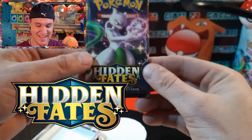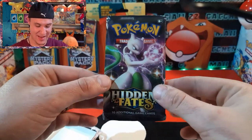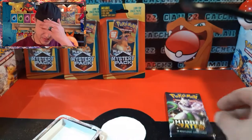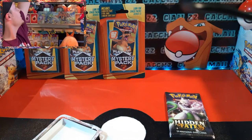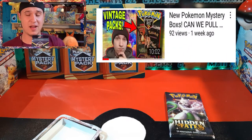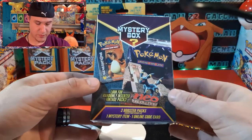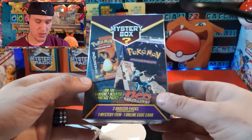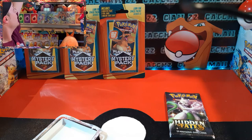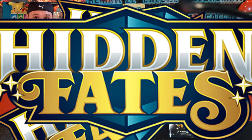No way! We got a Hidden Fates. Oh! It is not vintage, but man, wow. Okay, I was going to mention, when I bought these Walmart exclusive mystery boxes, I watched as many people as I could find open these, and nobody yet, from what I've seen, has pulled a vintage pack out of them, but I haven't looked too hard. But somebody did get Hidden Fates as their two choices, and I was hoping and praying maybe these could have some Hidden Fates, and it actually had some Hidden Fates.